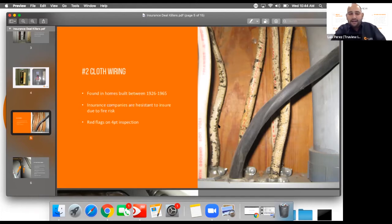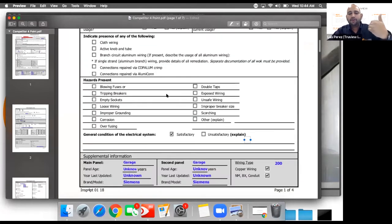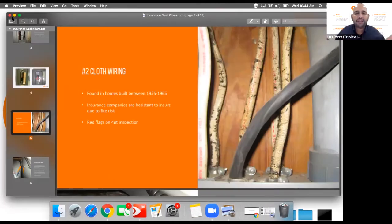But here's the deal. We go right back to this unsatisfactory on the 4-point electrical section. Just because you have cloth wiring, which the form asks you right here, it asks you the type of wiring. But next is the satisfactory or unsatisfactory condition. So whenever you have a home inspection done and the home inspector tells you, hey, we have cloth wiring in this home, you need to be like, okay, we have cloth wiring, perfect. Number one, how much cloth wiring does the house have? How much do you see? Because you need to know whether you have a $1,000 problem or a $20,000 problem. Because if it's a $1,000 problem, you can take care of that very easily. But you do not want to let a $1,000 problem kill your deal and prevent you from making more money on the transaction.